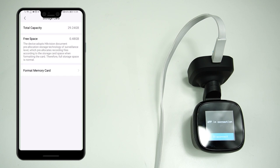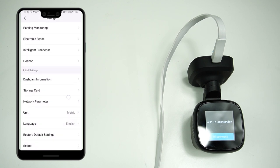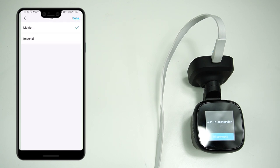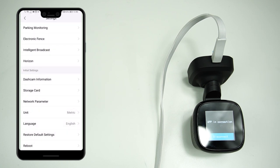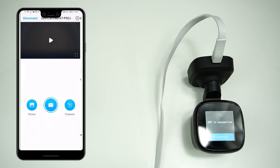Want to click off of one button. Set the units up as well, whether you are following metric or imperial. Language, and restore it to factory default setting, or if you would like to reboot it too. All the options necessary for you to access the camera on your mobile phone are available and well structured too.